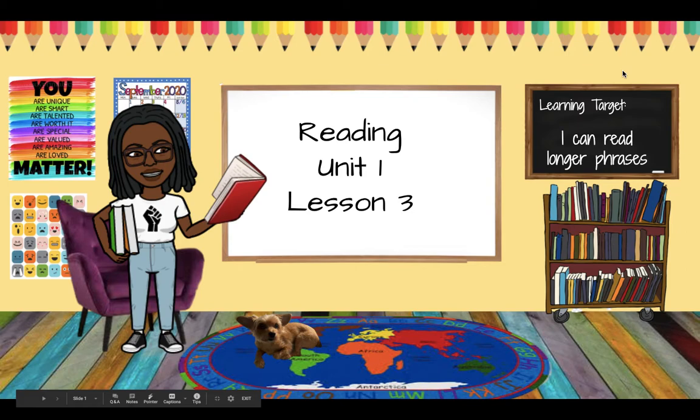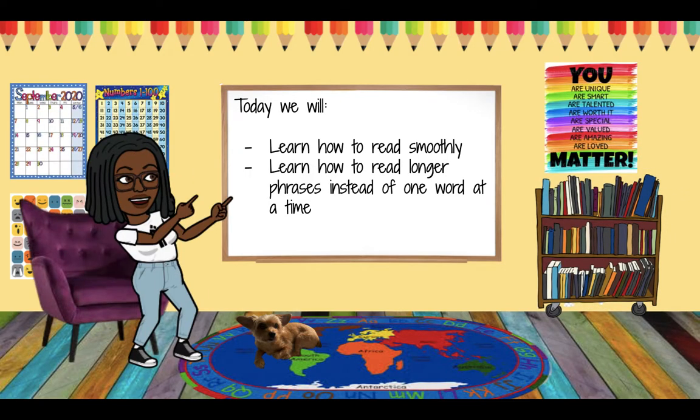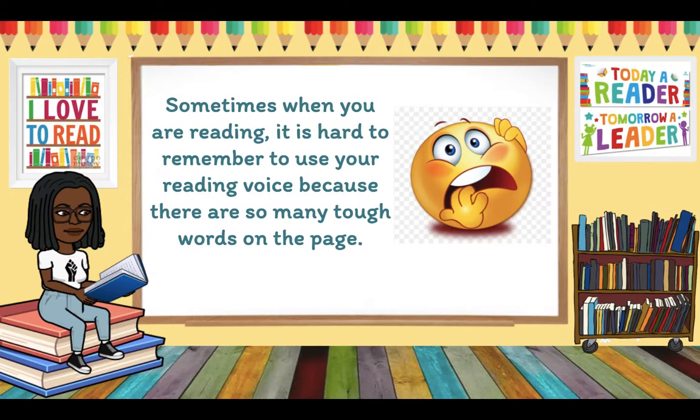Egrets and Ospreys. Today we will be looking at Reading Unit 1, Lesson 3. Our learning target says, I can read longer phrases. Today we will learn how to read smoothly and learn how to read longer phrases instead of one word at a time. Let's get started.